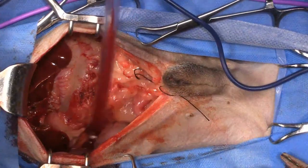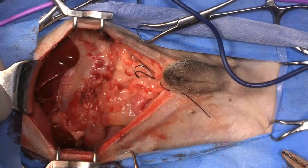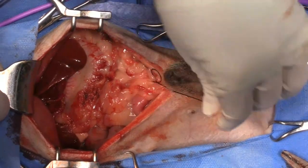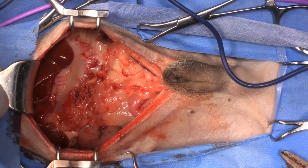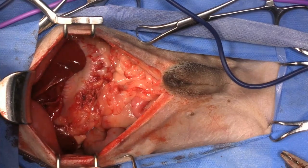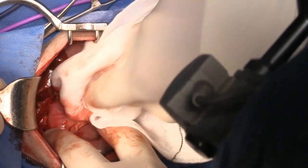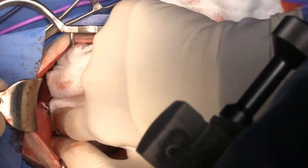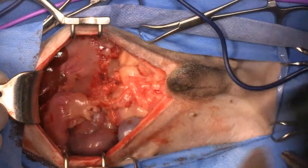Can we get some warm saline, please? There's a question about whether it's common to have adhesions. You can certainly have adhesions with a diseased gallbladder, particularly with the chronicity in this case. This is a 4-year-old Chihuahua Pomeranian cross.